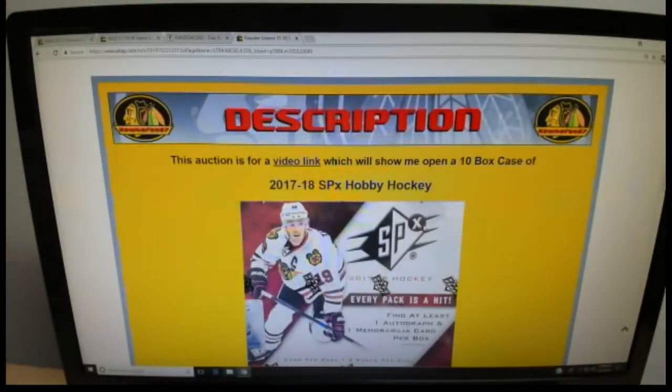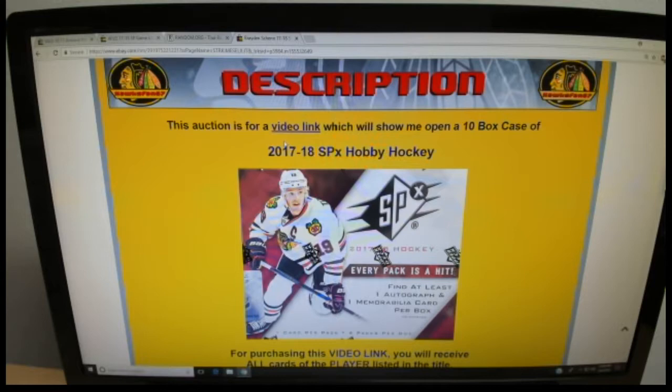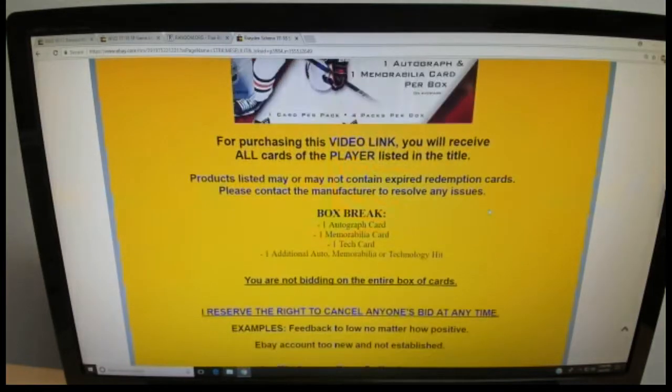If you scroll down to the description, again, it'll tell you this auction is going to be me opening a 10 box case of SPX Hobby Hockey. And what you're going to get for purchasing the video is all the cards of the player listed in the title. Obviously, if this is a team break, it'll say you're going to get all the cards of the team listed in the title. And it will also tell you if you're going to get the base cards or only the hits. I'll explain why some of them I give away all the cards and some of them I don't.